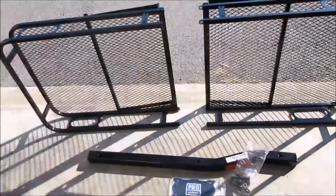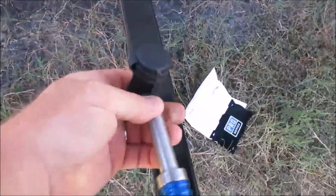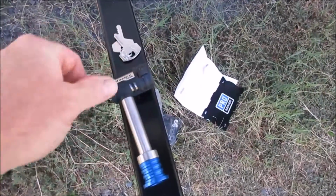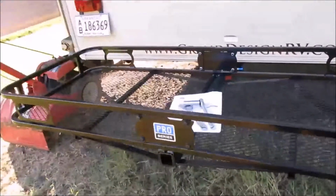It's the bars, the whole rack and everything. I'm going to put it on the fifth wheel. Bought a master lockable pin that'll attach it with 2 keys. I'll keep one in the fifth wheel, one in the truck. Installed. Installation was absolutely easy.